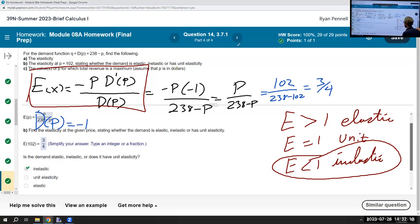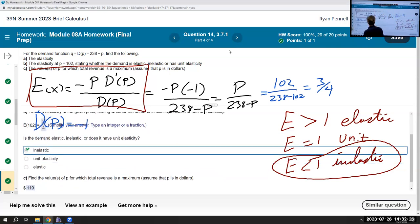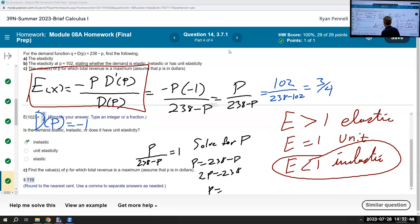Was that the last part where we do that? Yeah, so it says find the values in which it's total maximum. So what can you do? You can just simply set it equal to 1 and find that for yourself. Here we have P over 238 minus P equals 1. Solve for P. Okay. So P equals 238 minus P. 2P equals 238. P equals 119. Just setting it into 1.